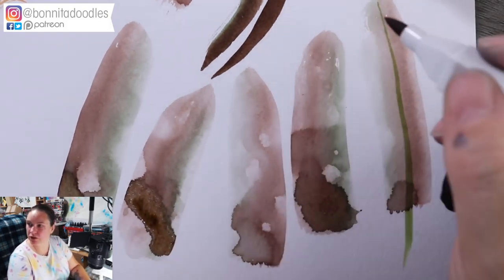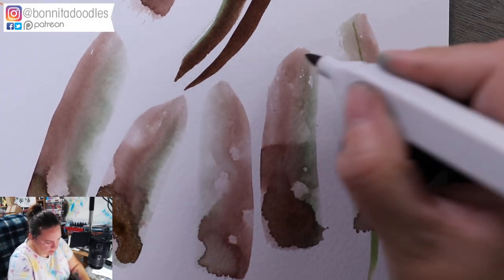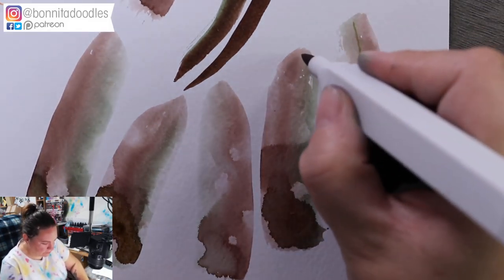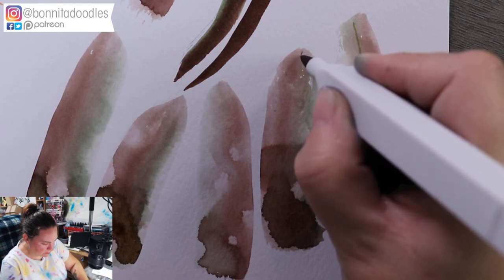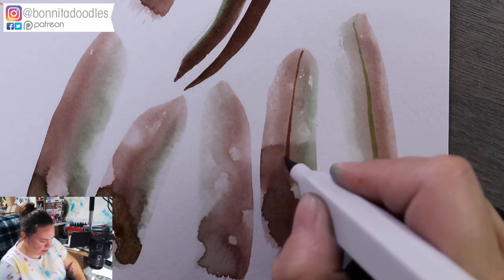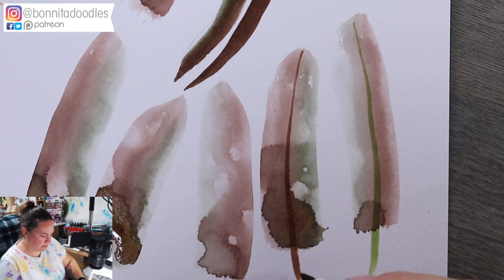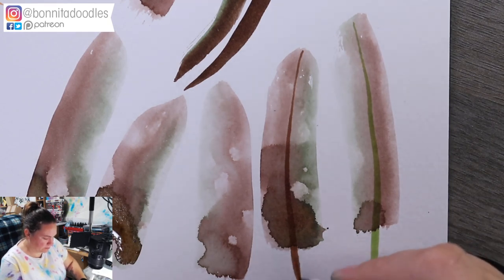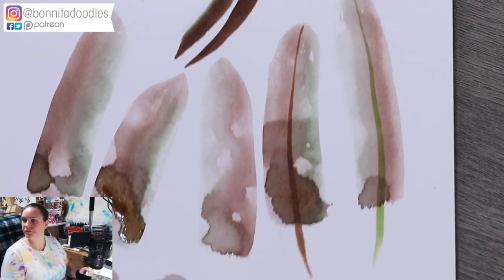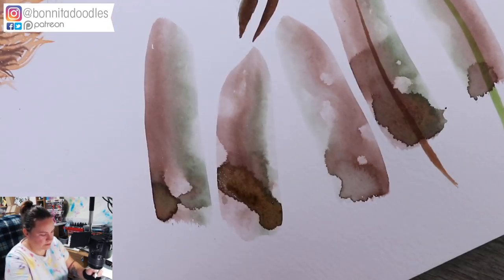So we're going to, is my hand in the way? Can you see? We're going to start off light. Again, this is why I need this glove. I'm going to start off light. Right on the tip. And then we're just going to apply a little bit of pressure as we go down, all the way down to the bottom. And then we're going to flick up. Like it.